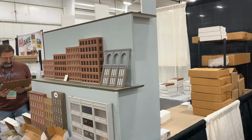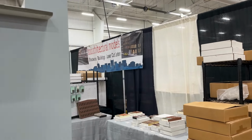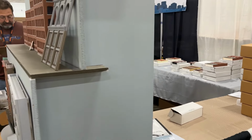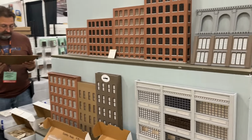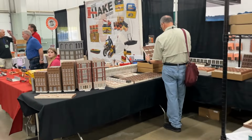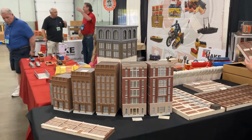This is Todd Architectural Models. See their sign here. These guys do all these building flats that I have on my layout. So Doug Pitney's the guy that runs it. And look at some of the stuff he's got here. So they do flats and full buildings.